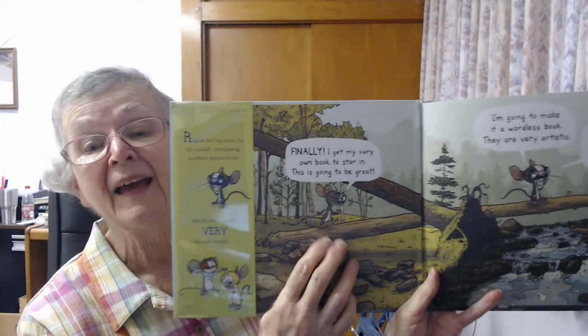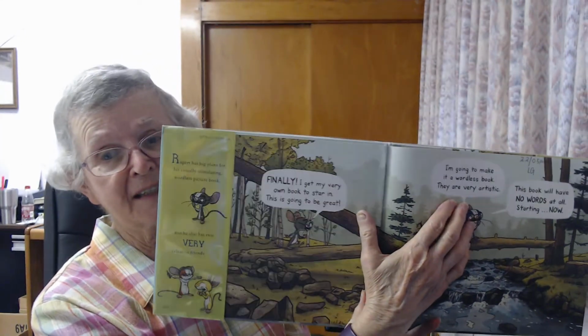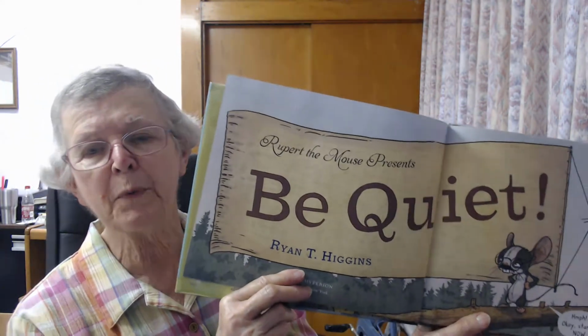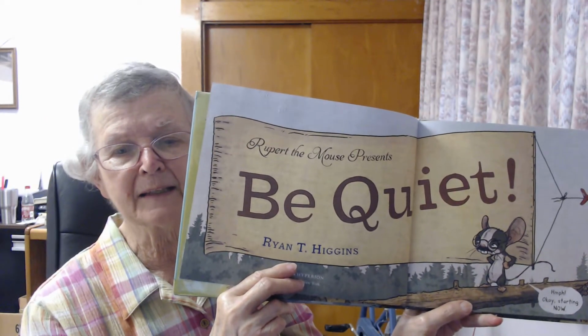Here's Rupert, and he's out in the woods, and he says, "Finally, I get my very own book to star in. This is going to be great. I'm going to make a wordless book. They are very artistic. This book will have no words at all, starting now." Rupert the Mouse presents Be Quiet by Ryan T. Higgins. Well, starting now.